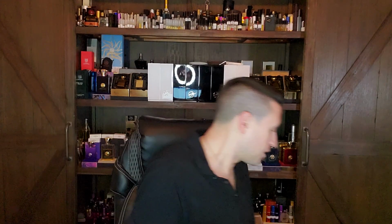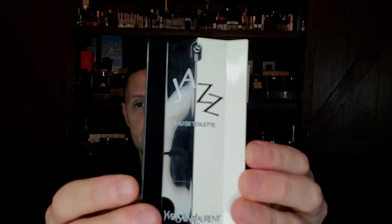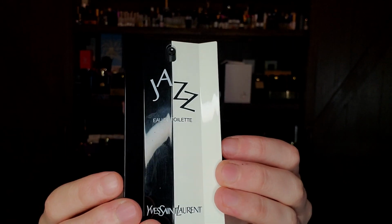Number 44 is a YSL, and this is YSL Jazz. Okay, so YSL Jazz is one of my favorite YSL fragrances of all time. But Jazz is an Amber Fougere. It's in my Amber Fougere list. This is a Jean-Francois Laporte creation. And iris is in the heart. Lots going on. Iris is in the heart.